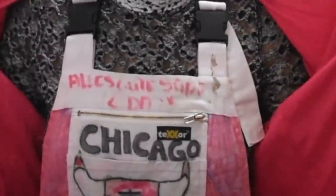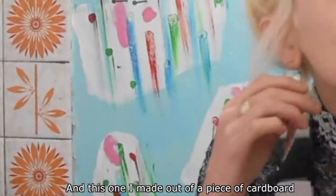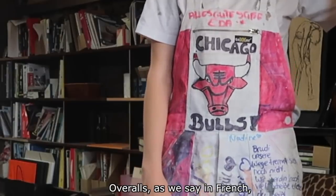I have tried to style it a little bit differently though with this pink jacket, make it a little more dressy. C'est pour de vrai, ça vient de ma soeur et puis celle-là, je vais juste faire avec un petit bout de carton. Yeah, the story behind this salopette, comme on dit en français.